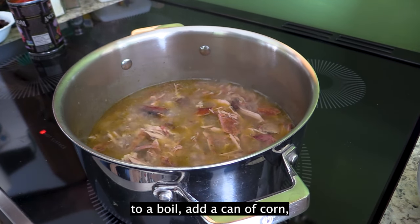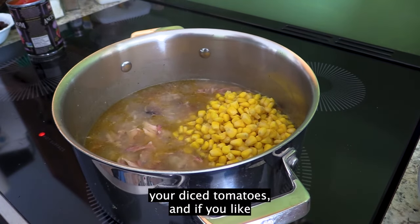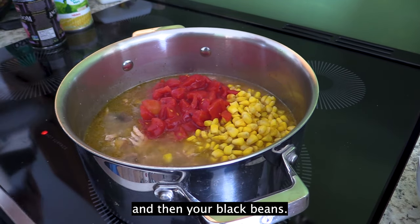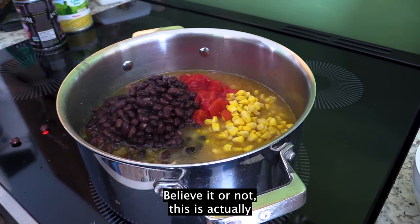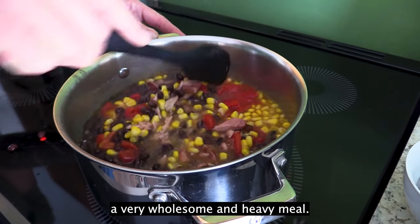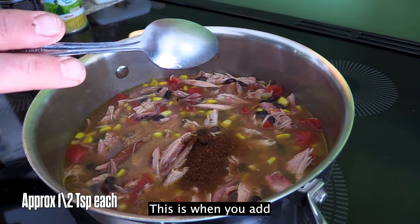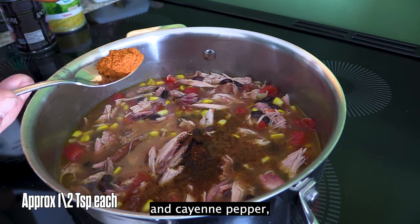After bringing the pheasant to a boil, add a can of corn, your diced tomatoes, and if you like a lot of tomatoes, you might want two smaller cans, and then your black beans. Believe it or not, this is actually a very wholesome and heavy meal. Mix it thoroughly before adding the seasoning. This is when you add the cumin, the chili powder, and cayenne pepper.